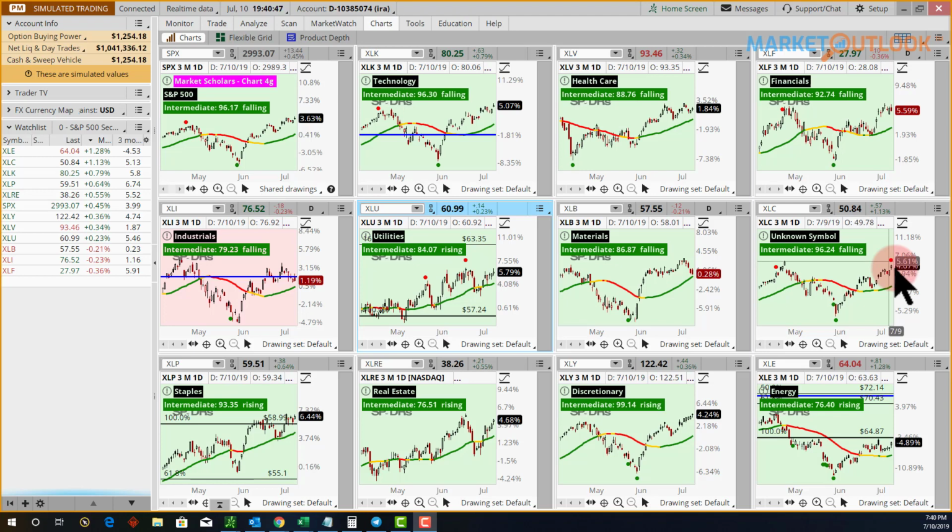Communication services is getting an overbought cluster. You can see discretionary getting up to new 3-month high points. Real estate is close, staples close, utilities. Industrials are starting to work their way back up again, with a very, very weak bearish posture, mind you. But energy is the one that's struggling. It's got the most to run.